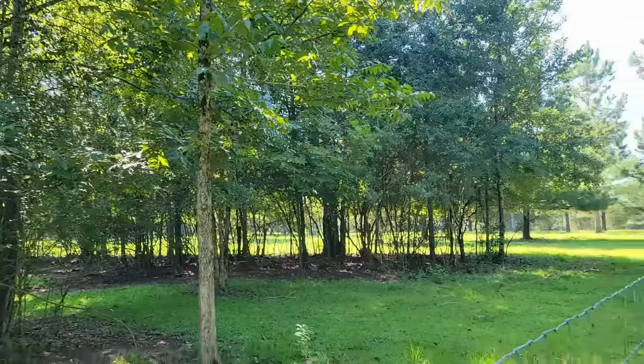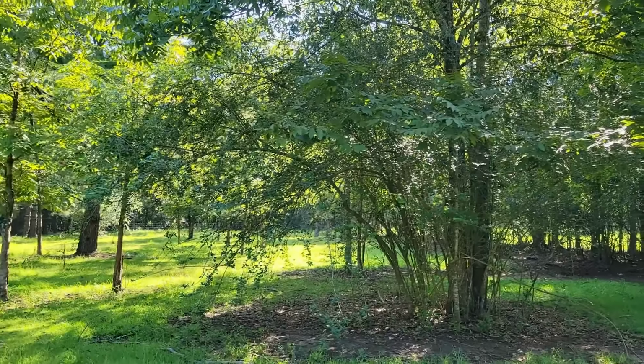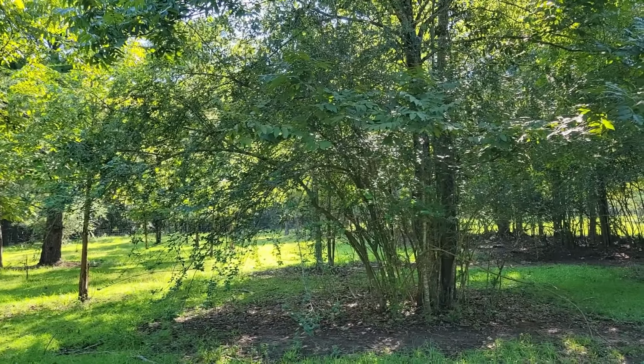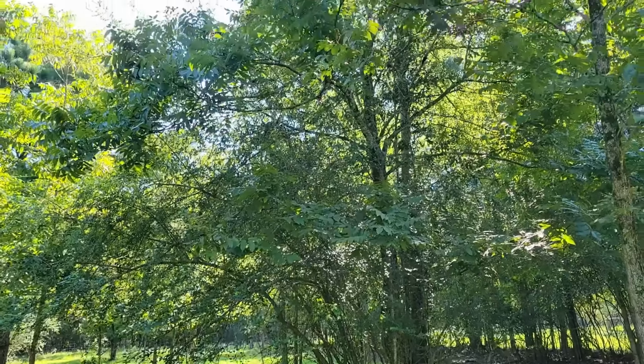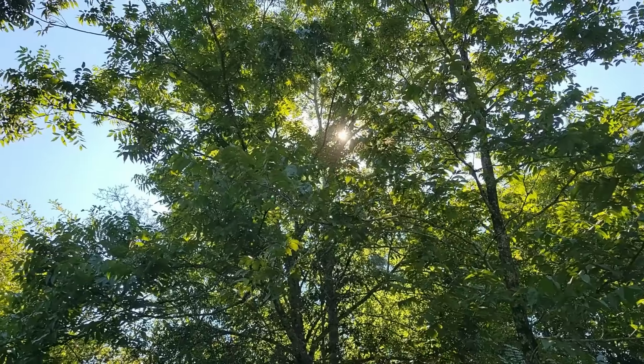Yeah. So, this is what happens. We ride around and we notice, you automatically see the underbrush. And you don't pay any attention. But then when you start looking up, you see the limbs, especially this time of the year, hanging out over everything else.